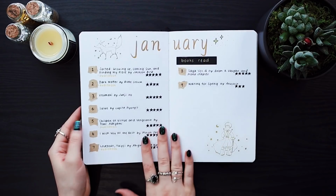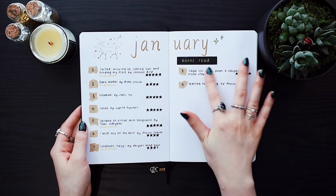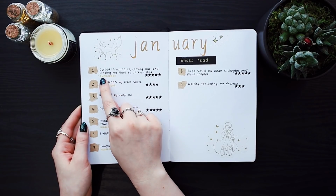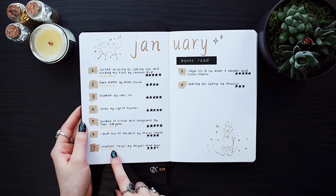It's just so simple. And then every month I write down all the books that I read. So these are all my books that I read in January. And I forgot that I used to do this actually. I used to write if it was an audiobook or whatever, but I ended up getting over that. So maybe I'll get back into that, maybe not.